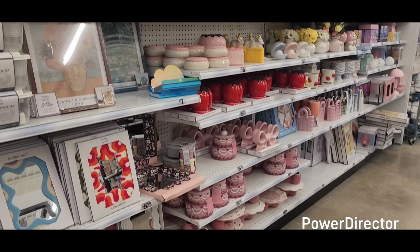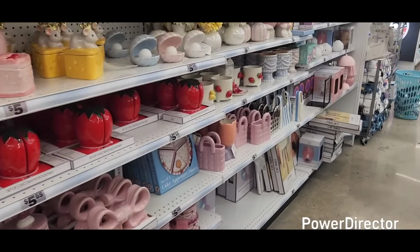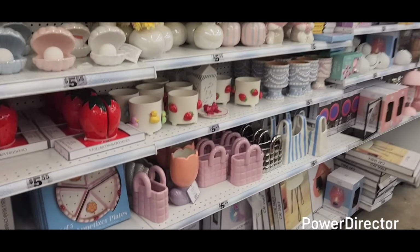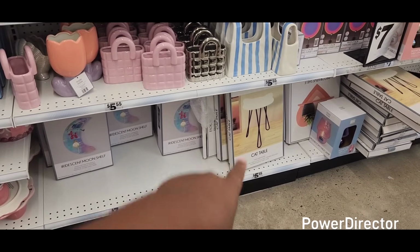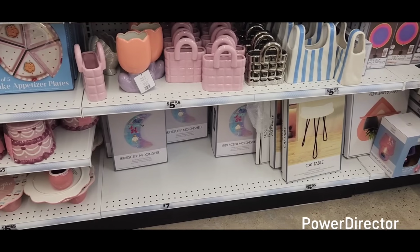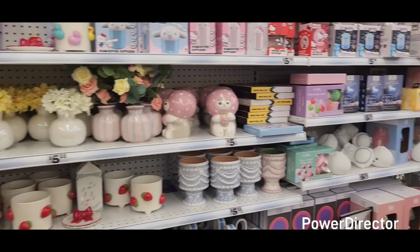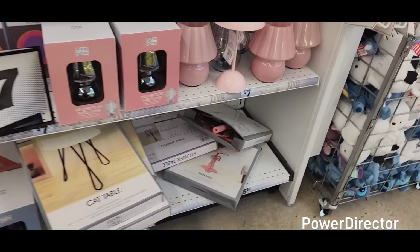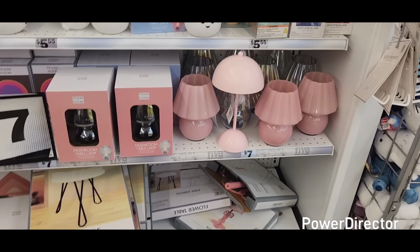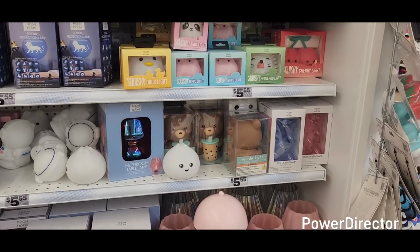Over here is your little decor. You have your picture frames, your little vases, your mirrors, your bookends. I was actually in here looking for that daggum gold mirror. I let it slip by again. Y'all, sometimes I wait too long to go back, and then when I go back, they're gone. They sold out. Here's some little lights over here.